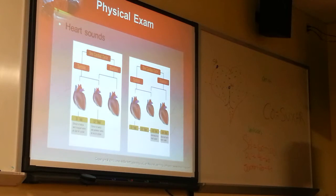So again, we get into the heart tones. In your notes, I broke this down a lot. Take a look at it. It's not something that you're going to see on the test beyond your first web quiz, but it's something that you should be familiar with enough to kind of fudge your way through.